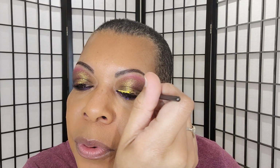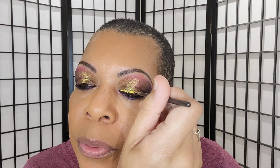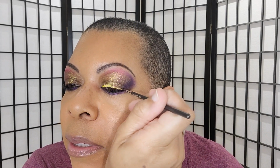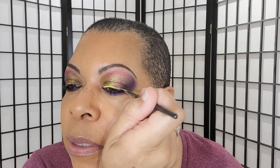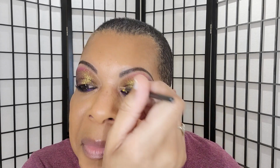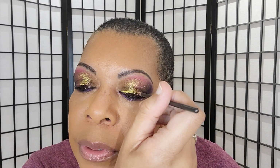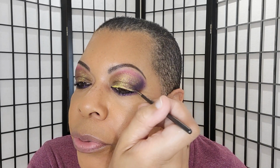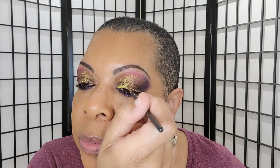Ooh. Ooh, and it's getting away from me. Oh my gosh, it is very creamy and it got away from me. So I'm gonna have to make it thicker. Now this over here is perfect. But like this, I think I need to start in the middle when I'm using these liners, especially when they're new, because they're super creamy when you first open them.